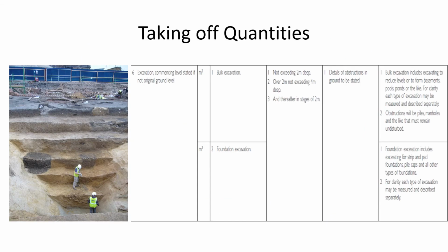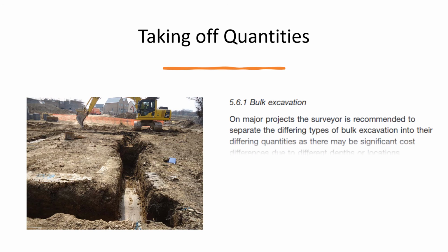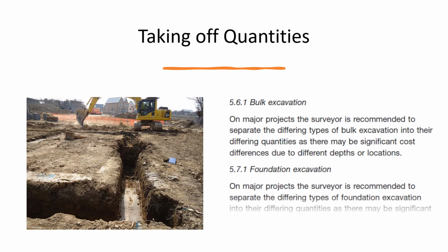It's common knowledge that excavation work can be measured and billed in two ways. But what are the criteria for deciding which approach to adopt? The guidelines spell out the criteria. Apparently, it's all to do with the size of the project.